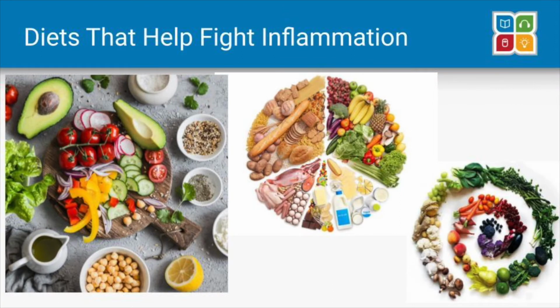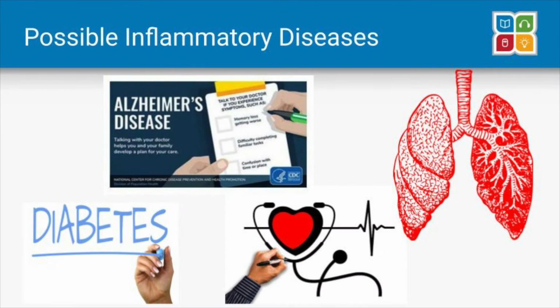The anti-inflammatory diet is not a specific regimen, but rather a style of eating. The Mediterranean diet, the DASH diet, and the Wahls Protocol diet are examples of anti-inflammatory styles of eating. There are other medical conditions that could contribute to inflammation in the body. Possible conditions include Alzheimer's, bronchitis, type 2 diabetes, heart disease, and strokes.